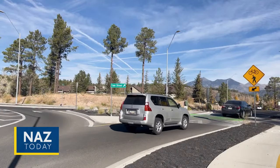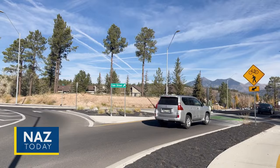But there is a learning curve to roundabouts. Some drivers find them confusing at first. I know how to use them, but I know others struggle with it. They don't know that you need to yield, or they will just almost crash into you. So it's been troublesome, but hopefully people just learn.